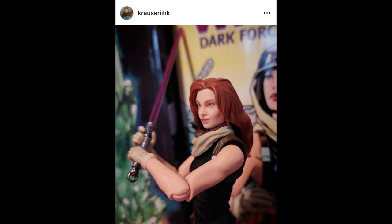We do have a few photos from this specific Instagram account with the brand new Mara Jade figure out of the box.